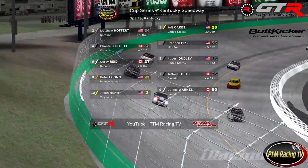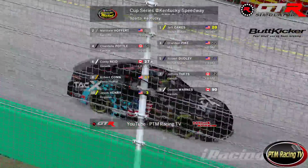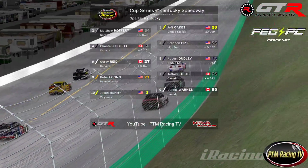Outside is Corey Reed in the 27. Row 4 sees Jeffrey Dodd Tufts in the 72, and then the Rattlesnake, Robert Kahn, in the 21. Final starters: Dennis Warrens in the 90 and Jason Henry in the number 3.